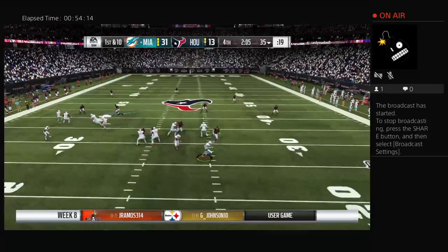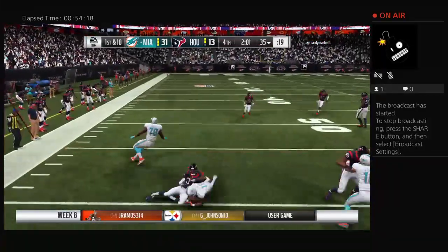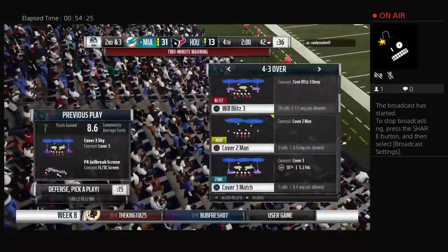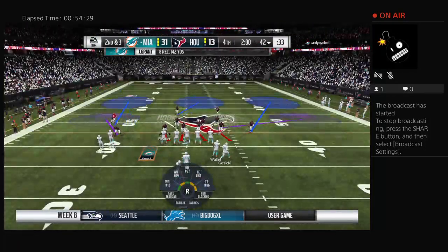Trying to shake off the interception. He'll look to throw. Looking left side, and he's got a man. That's Grant. And to the 42-yard line here and brought down there. Time for a break. We'll come back and see this one out after this.